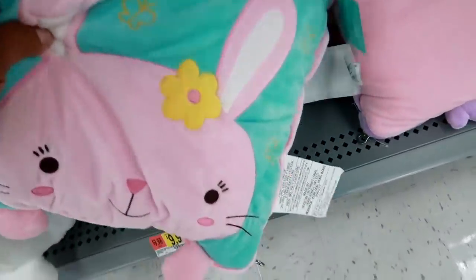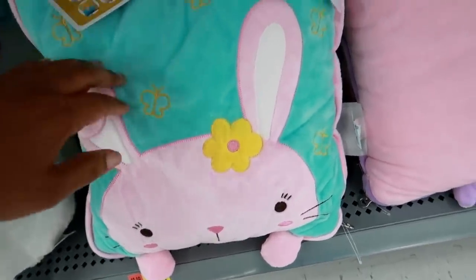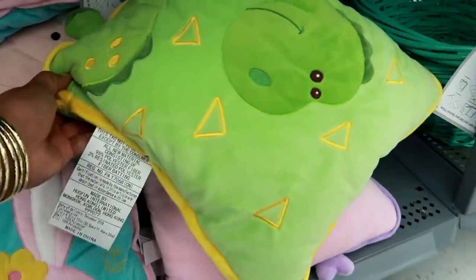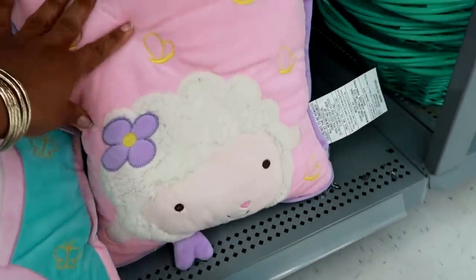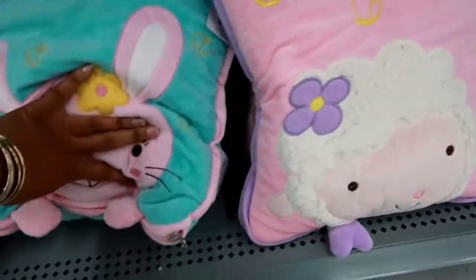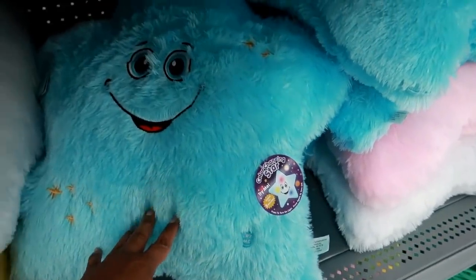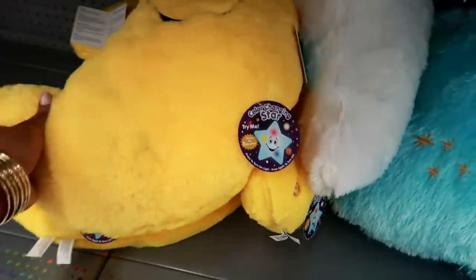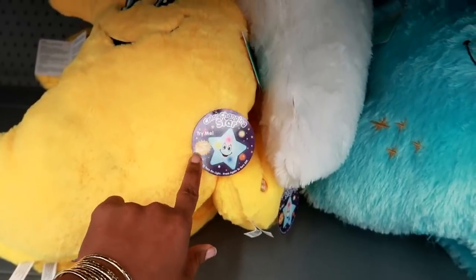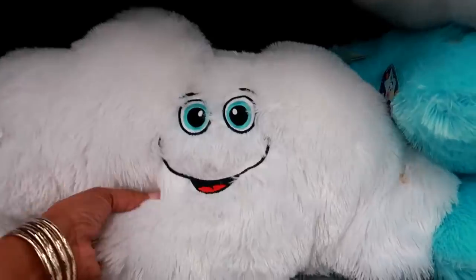Over here they got some cute pillows. Oh my goodness, these are $9.98 and that one has a bunny on it. This one has a cute little dinosaur, and I think I see like a sheep. Look at her. That is so cute. Color changing star pillows for $9.98. They even have a moon. I've never seen anything like that. It says glows for 5 minutes. Oh look, there's even a cloud.